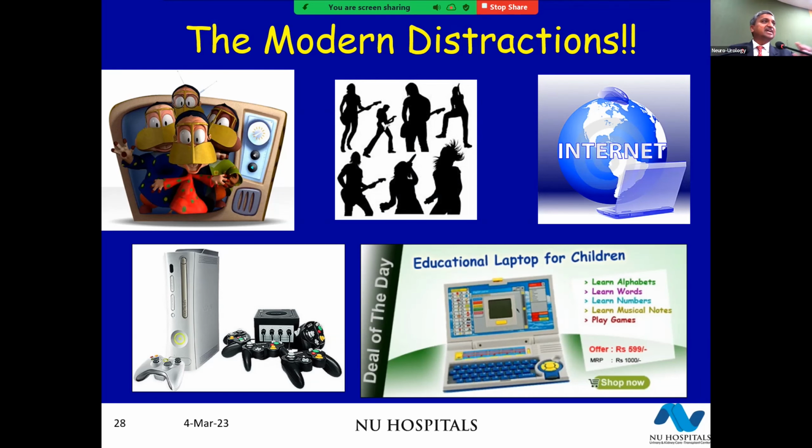I have started asking about the screen time that the children actually spend. Today, at least in Bangalore, a 6 or 8-year-old child spends around 3.5 to 4 hours of screen time per day. This is after school. So this is a serious problem, and we need to understand that all of what we deal with may emanate from somewhere else.